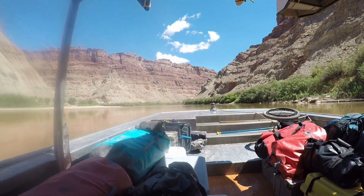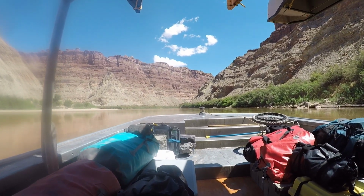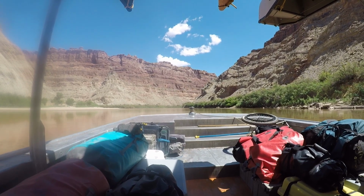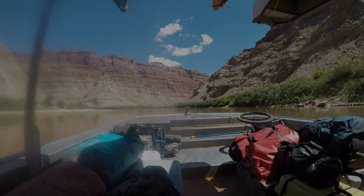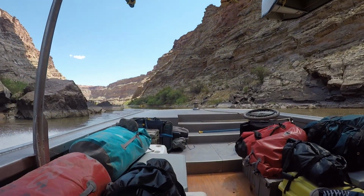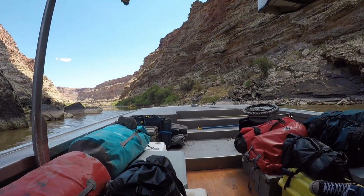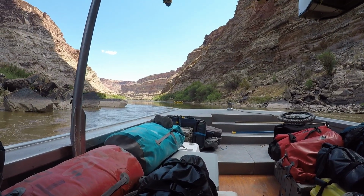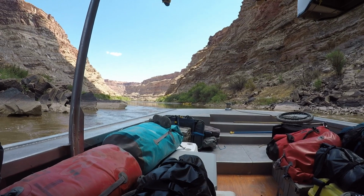The jet boat, headed out. Thanks, man. Could have been bad. Wow, that river narrowed.